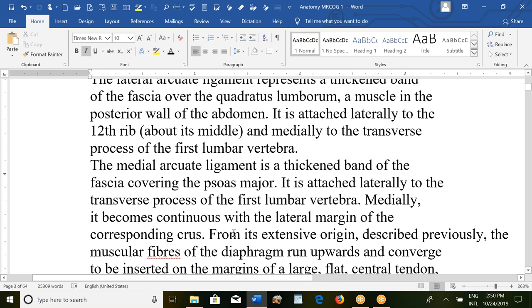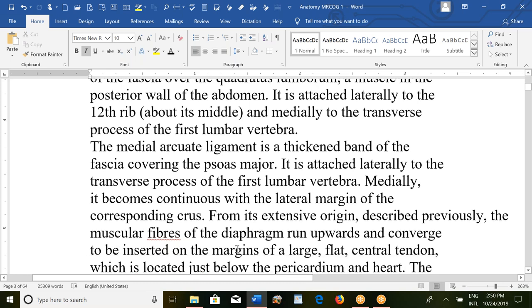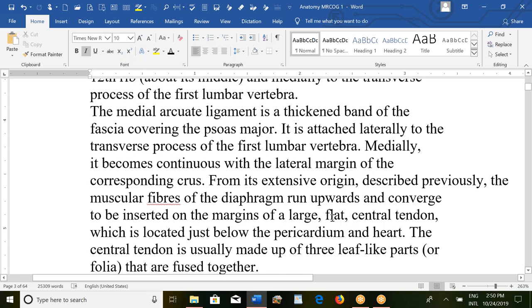From this extensive origin, described like this, we have that it has four parts. The muscular fibers of the diaphragm run upward and converge to be inserted on the margins of a large, flat central tendon, which is located just below the pericardium and heart.